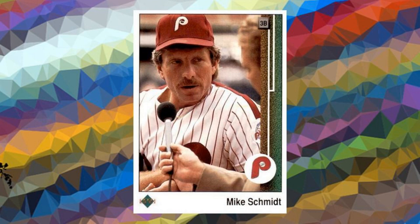Somehow, Upper Deck managed to capture the flavor of that catastrophic run, for Schmitty fans at least, by showing the Phillies legend in front of a microphone rather than in front of a bag at third base or at the plate. Value $30 to $40.